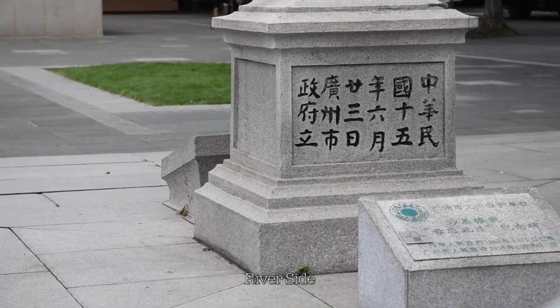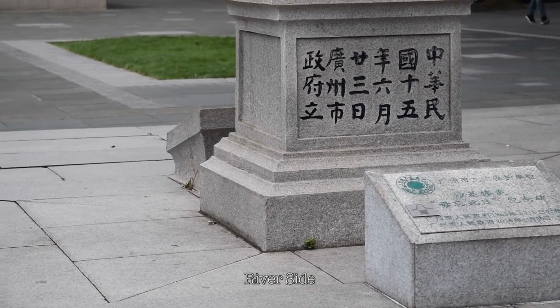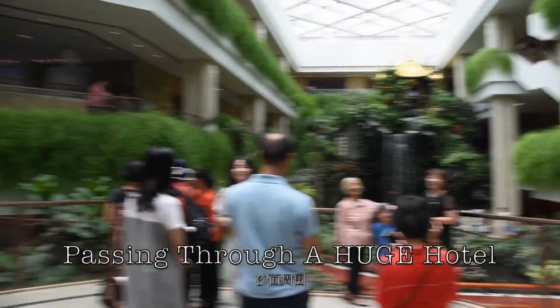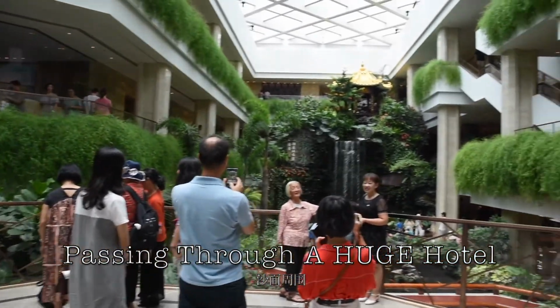My cousin and my auntie are trying to figure out how to decipher this because ancient Chinese is read the other way around. I don't really understand it. It's something like that.